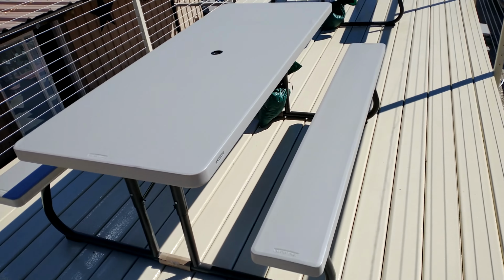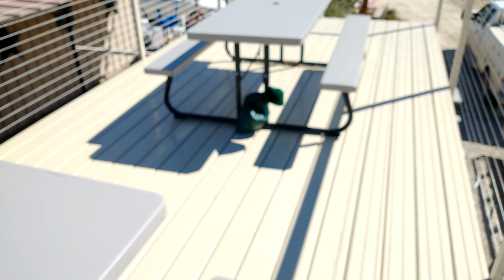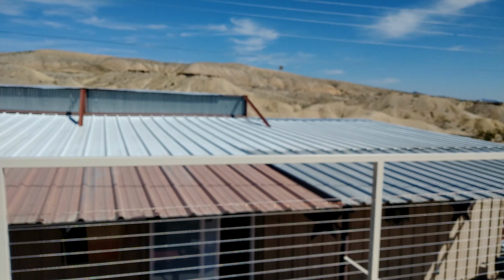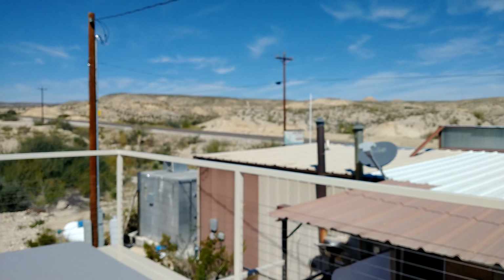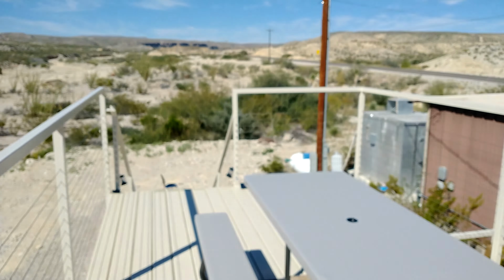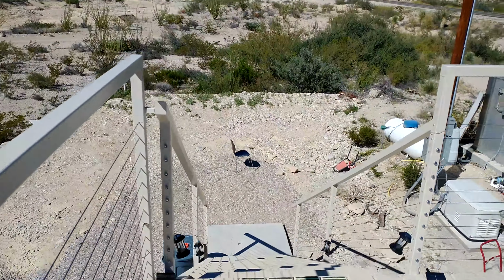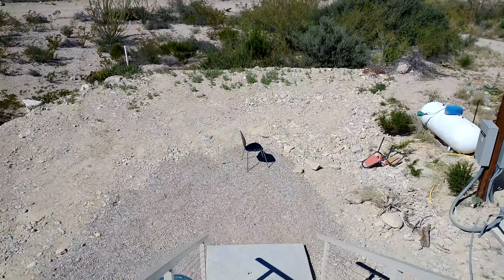Got some sandbags here to keep these tables from blowing away. They're not terribly heavy. So anyway, that's project complete. All right, on to the next one.